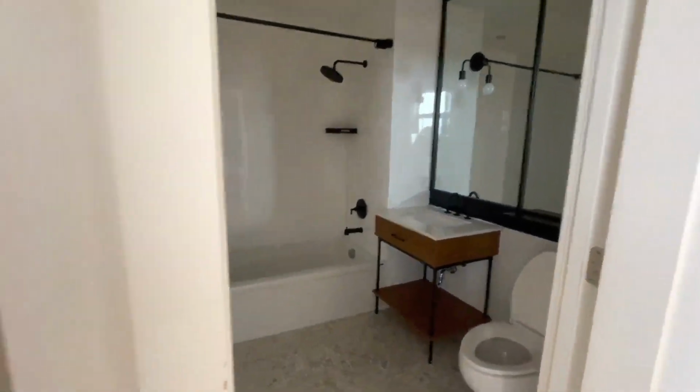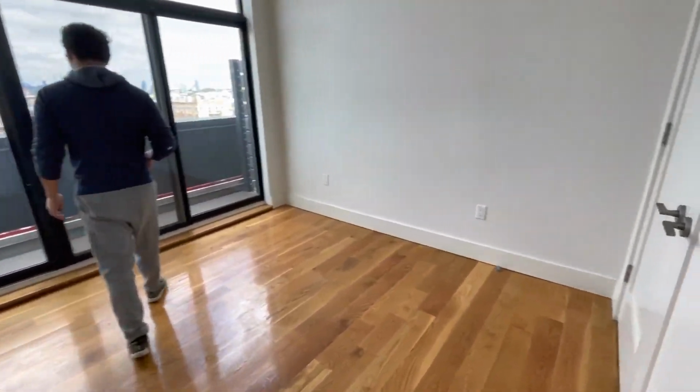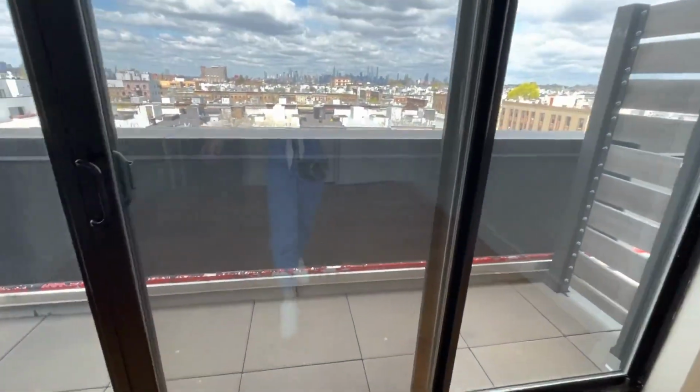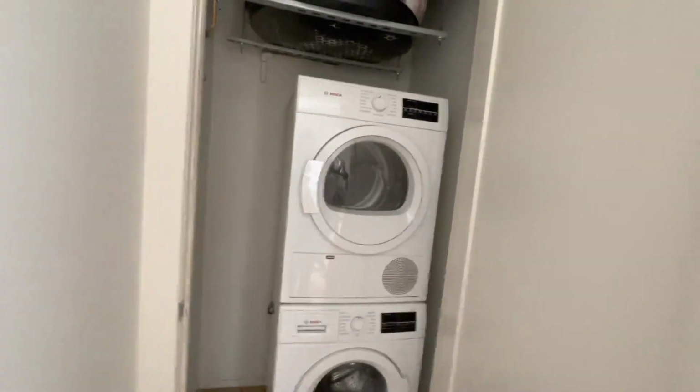This apartment is more of a boutique building, newly built with very modern industrial interior design style, which is so chic. It's called the Ridgewood Theatre, and just check out this huge bedroom. And of course, we have washer and dryers also in unit.